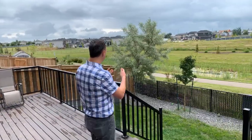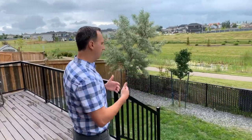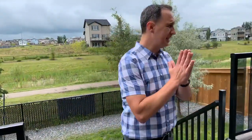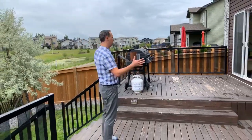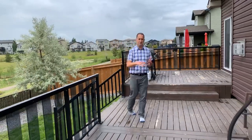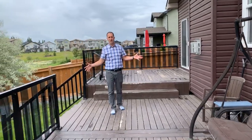We've got new landscaping rock that's down. We've got some beautiful trees. We've got some nice green grass. And you have this huge deck. Honestly, this deck runs the entire width of the house. That's got to be 38 feet probably, 38 feet across the width of the house, and then 12 feet deep this way.